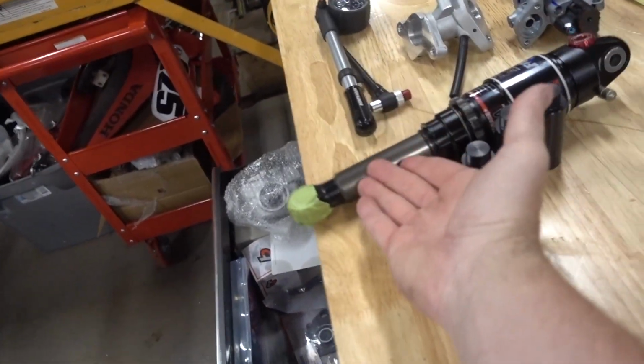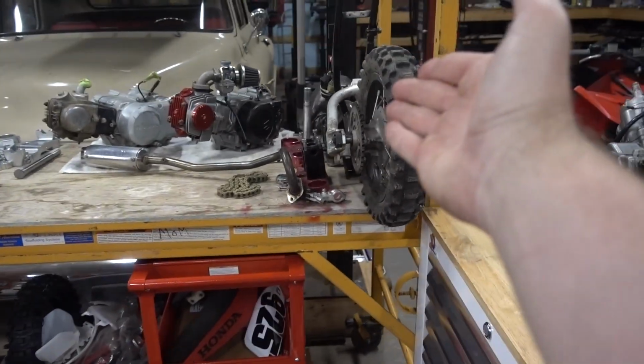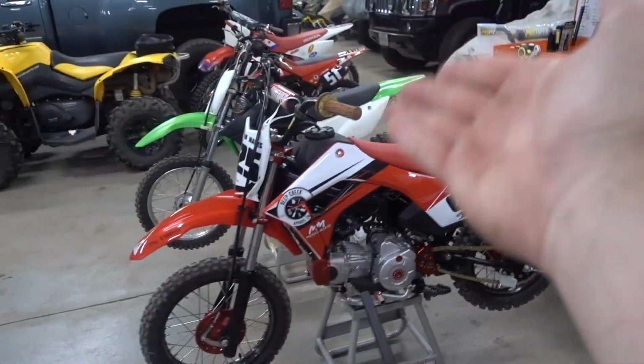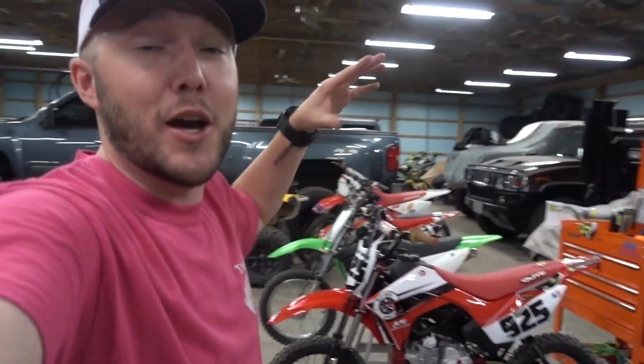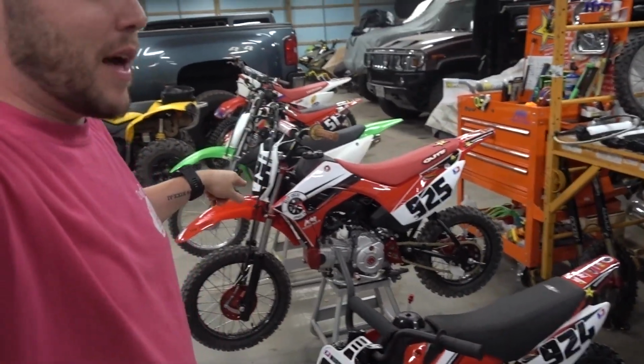And then I do not know if I'm gonna leave this on my CRF, if I'm gonna use it on the Sano 50, I'm not sure how you say that brand, or if I'm gonna put it on the KLX. I have no idea. It's gonna end up on some bike, but I really wanna try it out on the CRF so I can give you guys a final answer of which extension works the best with that bike.